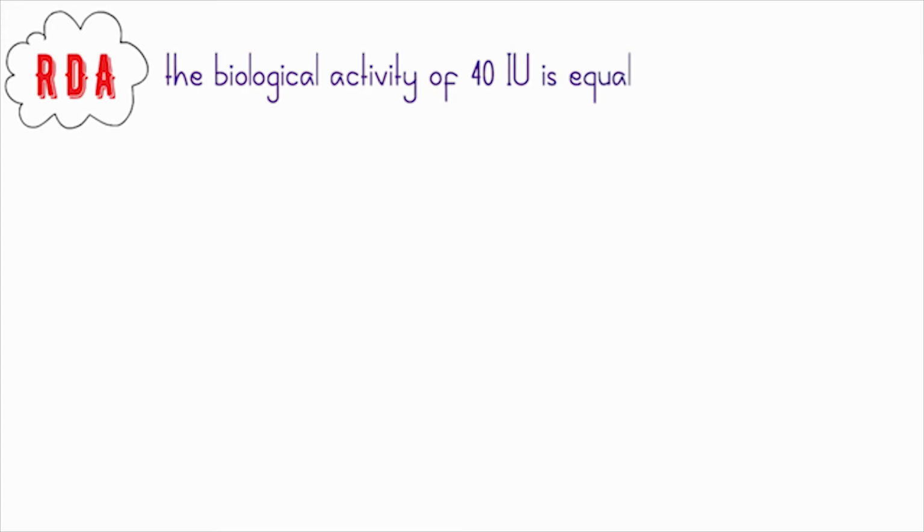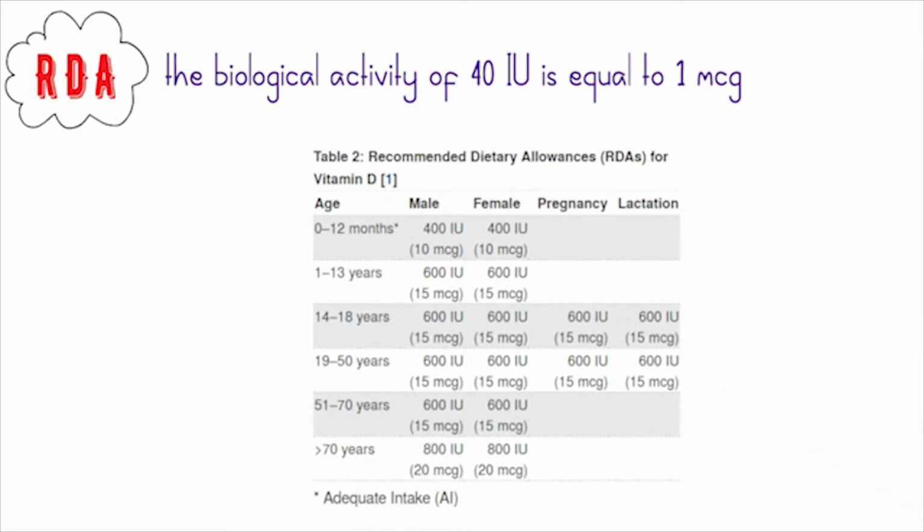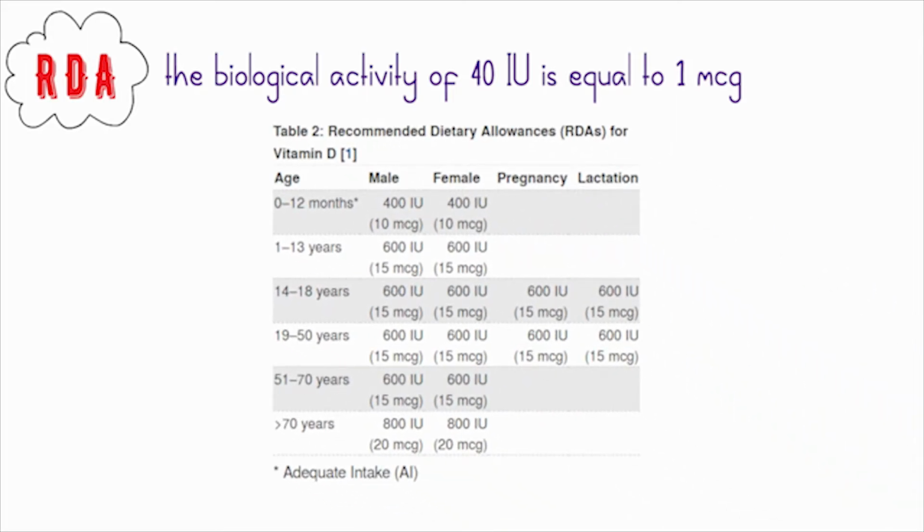Now coming to the RDA. Food and Nutrition Board has established a recommended daily allowance for vitamin D representing the daily requirements. So the biological activity of 40 international units is equivalent to 1 microgram. In newborns, the vitamin D requirement is 400 international units, and in adults it is 600 international units, and the same is for women who are pregnant or lactating.